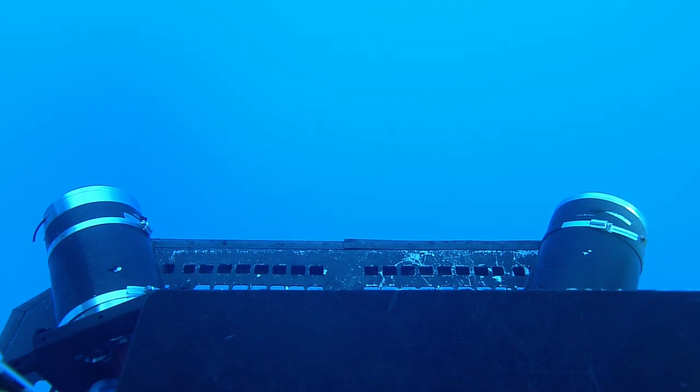Van Deck, we are holding for a hot second. Copy, holding. Copy. And we have Hercules just to port of centerline of A-frame. Copy, we have visual as well.